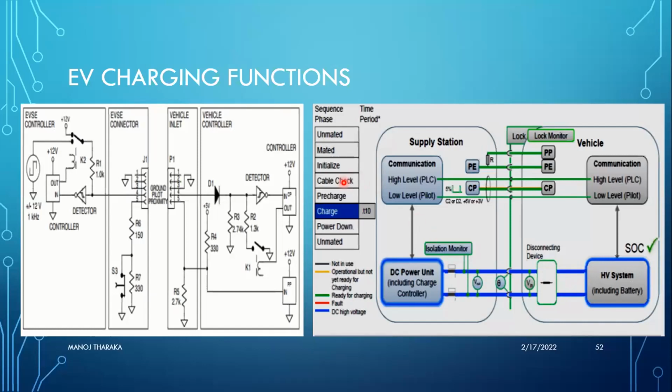After initializing, they will check the cable, which means checking that isolation monitoring devices are available, and they will also perform the short circuit test. Only after that does the actual charging process start. Even though several functions are happening, this happens very fast inside the charging station.